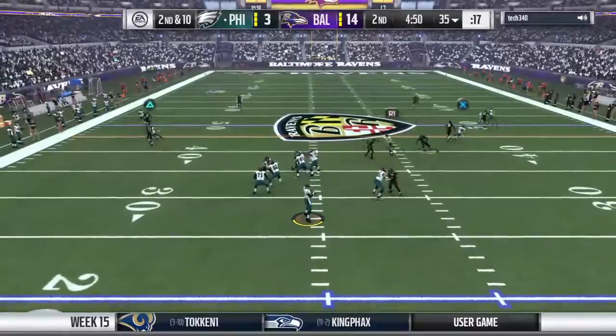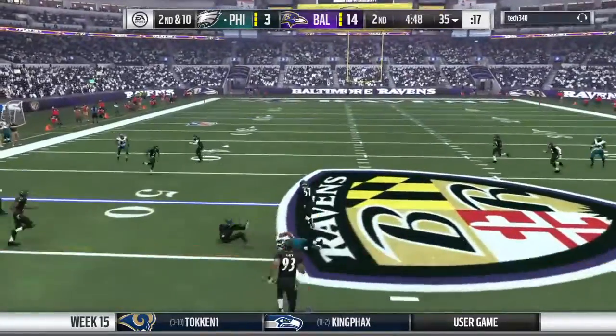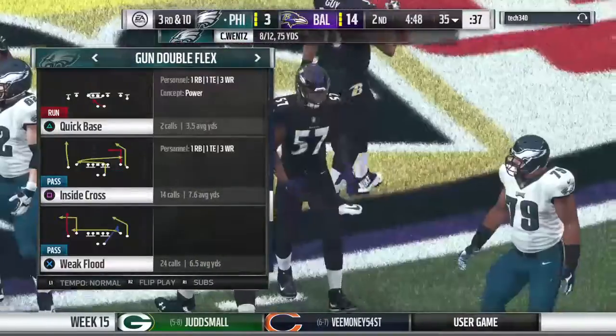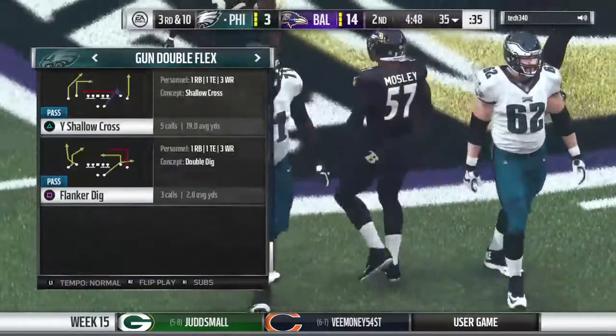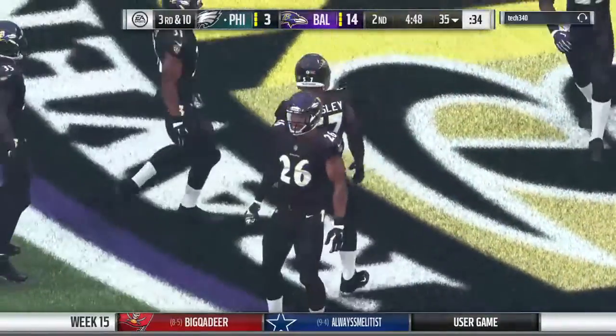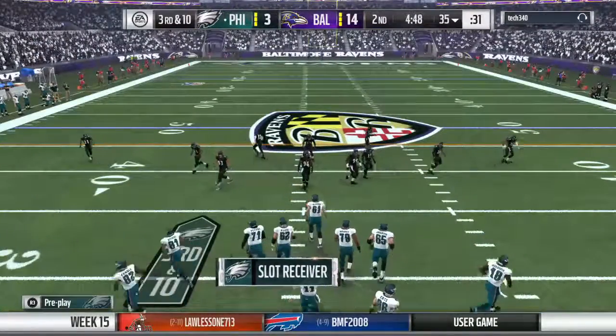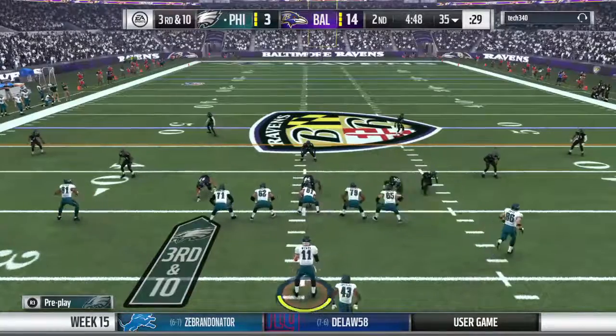Wentz again here on 2nd and 10. And he fires one incomplete. He was looking to hit Ryan Matthews there out of the backfield. And it's 3rd down. And there's a good opportunity. Just went awry there. A drop pass. I guess that's why they call them running backs and not catching backs.